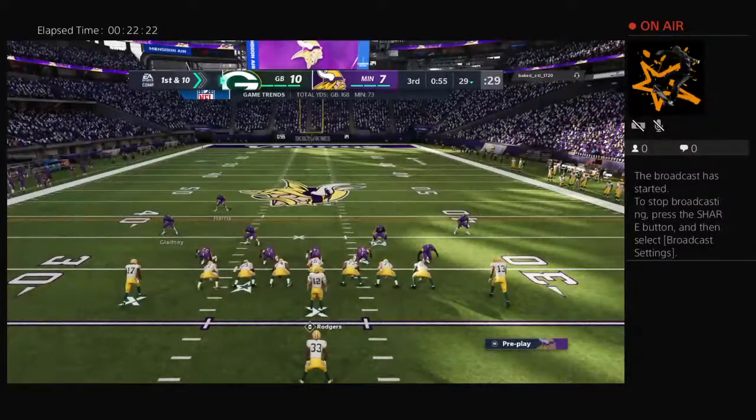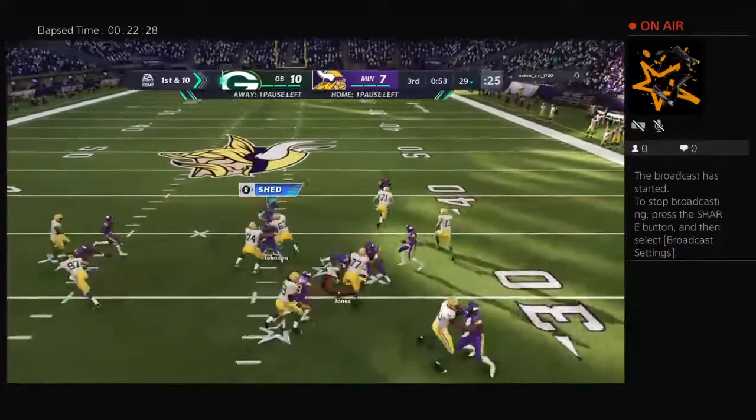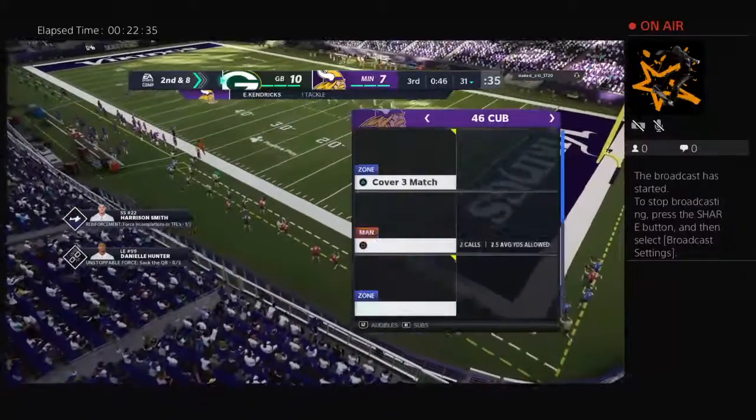The Packer offense ready to get their next drive underway. Pretty important third-quarter drive for them. Momentum has sort of shifted the other direction after that last touchdown as they nurse this small lead. Tackle made by Eric Kendricks.